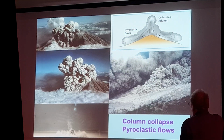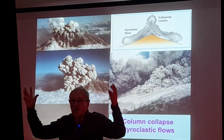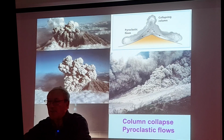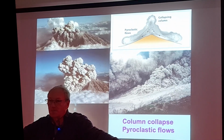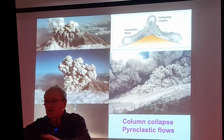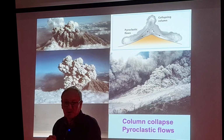Okay, one other phenomena to tell you about. You've seen in the film and so far that big explosions put stuff high in the atmosphere. They don't always do that. Sometimes the stuff comes out of the volcano, and instead of going into the atmosphere, under gravity it collapses and flows along the ground in something we call a pyroclastic flow. Now, this is something you definitely don't want to be involved with, because it's hundreds of degrees centigrade, and these flows can go at 100, 200, 300 kilometers per hour. They are the major killers of people in volcanic eruptions.